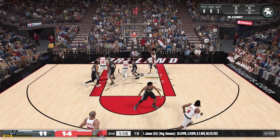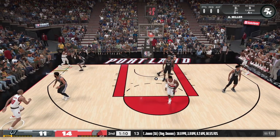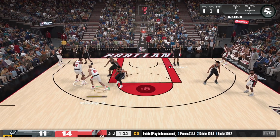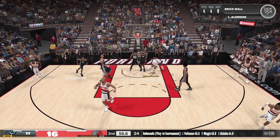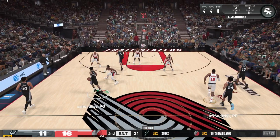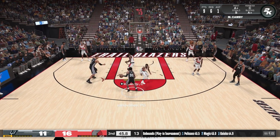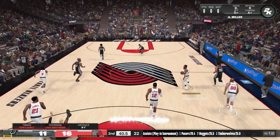Because he knows he makes a living at the line, he invites contact and sometimes even initiates it. Outside, Batum. Mills. LaMarcus does this well, getting into the mix and creating buckets off the offensive rebounds. Jones looking for an opening. Here's Wembanyama. It's rebounded by Aldridge.